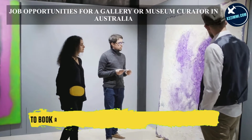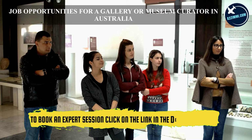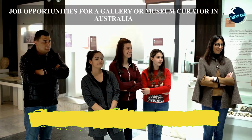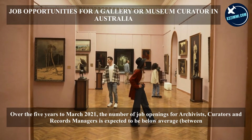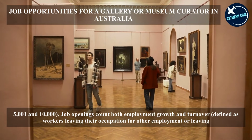Over the 5 years to March 2021, the number of job openings for archivists, curators and records managers is expected to be below average, between 5,001 and 10,000. Job openings count both employment growth and turnover, defined as workers leaving their occupation for other employment or leaving the workforce.